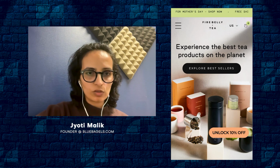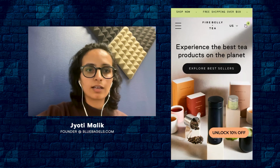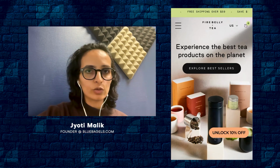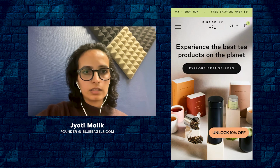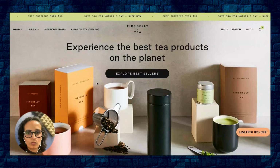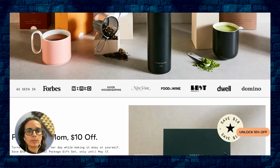So this is the hero section I see. I think the imagery is great. The text, the headline, and the image go very well together. I really like it. So this is amazing. And if we move down, I'm able to see some trust elements also about the PR.